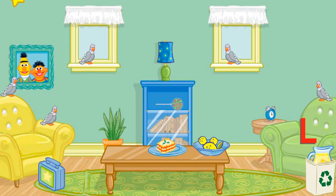Let's see. Click on the thing that's in the bookshelf. There's still more things to put away. Let's see. Click on the thing that's in the bookshelf. That's not what we're looking for. You need to find the thing that's in the bookshelf. All right. Now put that next to it.